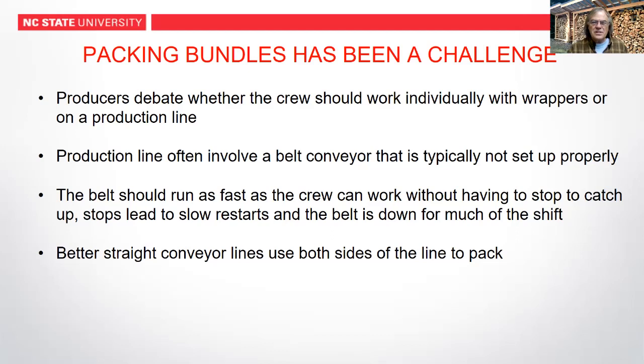So I wanted to come up with something better, and I have in the past worked as an industrial engineer in the furniture industry. So I know what value added and non-value added labor is. So I wanted to come up with a concept that would eliminate as much of the non-value added labor as I could.